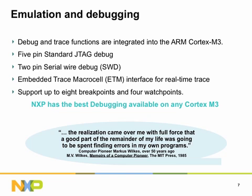Having the highest performance and the best selection of peripherals is only part of the value proposition of the LPC1700. The NXP LPC1700 series offers the best debugging and emulation available on any Cortex-M3 microcontroller. It offers the new 2-pin serial wire debugging that was developed for the Cortex-M3 core, as well as the traditional 5-pin JTAG connection that is part of the other ARM cores. NXP also offers the embedded trace macrocell interface that simplifies the debugging process by offering real-time tracing capability with 8 breakpoints and 4 watch points. By offering the best debugging capabilities, NXP allows customers to produce working applications more quickly and easily.